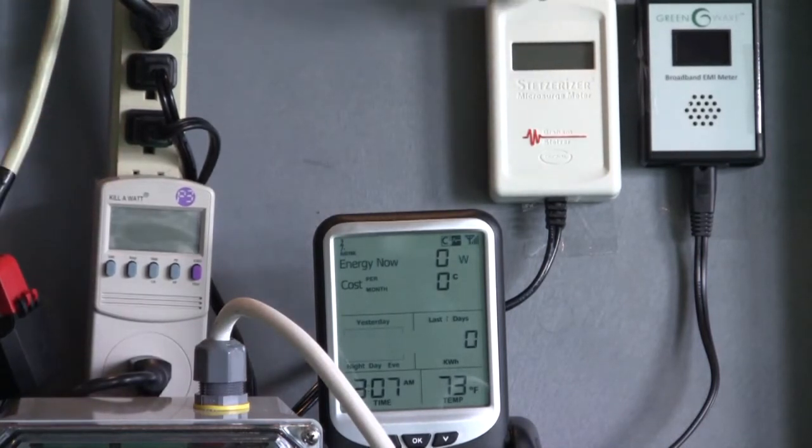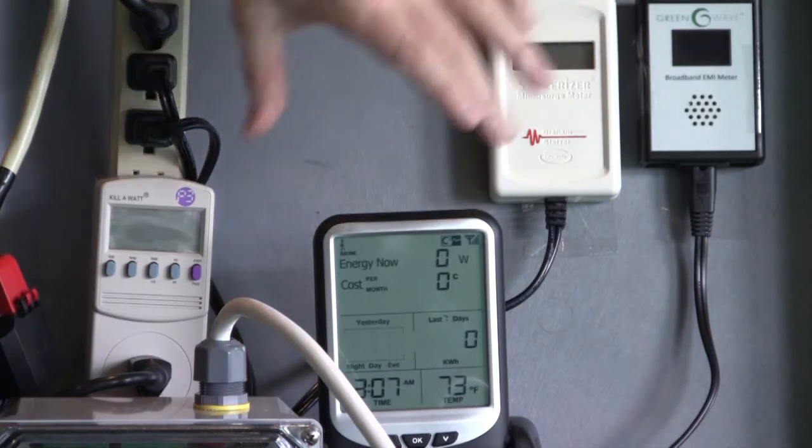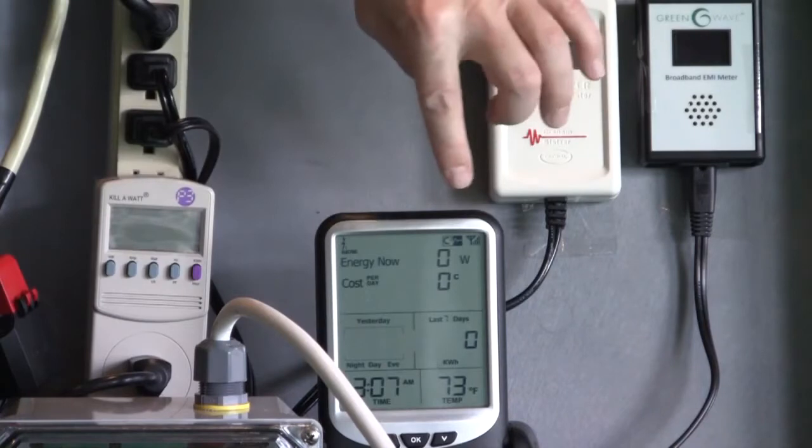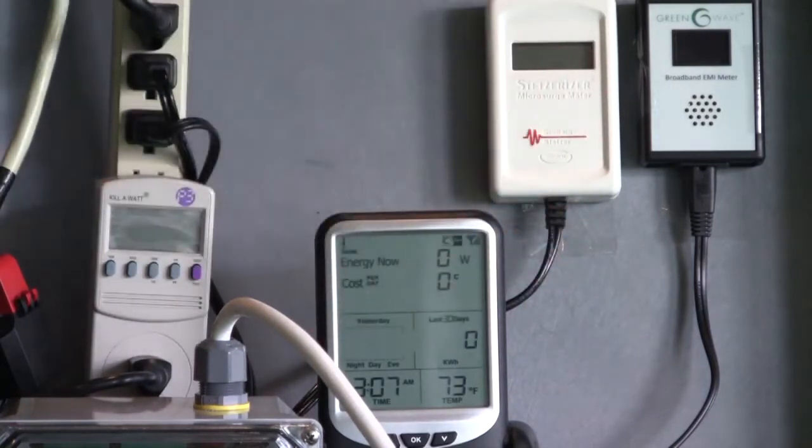We have the very famous Stetzer meter that's going to show us electromagnetic fields. We have the Greenwave meter that's going to show us total harmonic distortion. And we have a Current Cost meter by Envi that's going to show us total power and equate that into the dollars and cents that someone would spend to run a particular item.